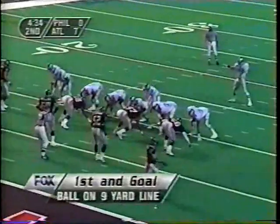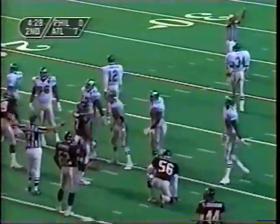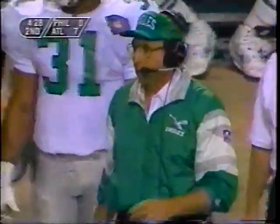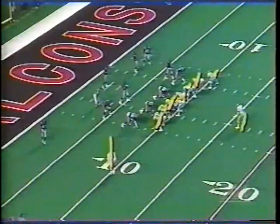Fred Barnett checks out. Walker wants a timeout. Well, they don't have enough guys in there. Fred Barnett checked out and only left 10 guys in there. What the heck's going on? Not hard enough to play with 11, but you can't do it with 10. 7-0 Atlanta. Devon's about there. 1, 2, 3, 4, 5, 6, 7, 8, 9, 10 guys.